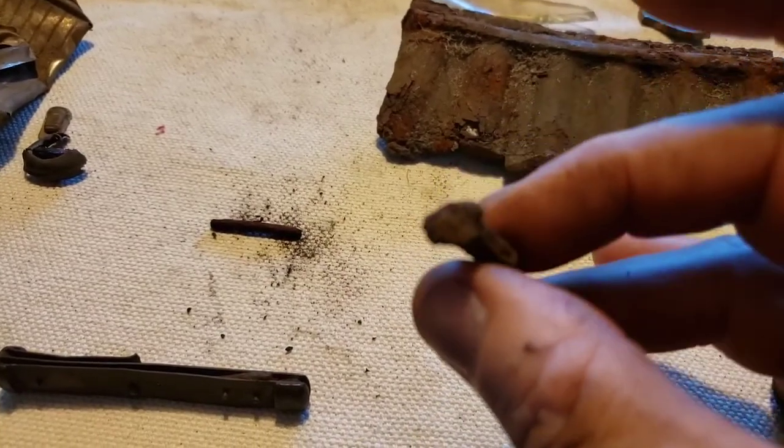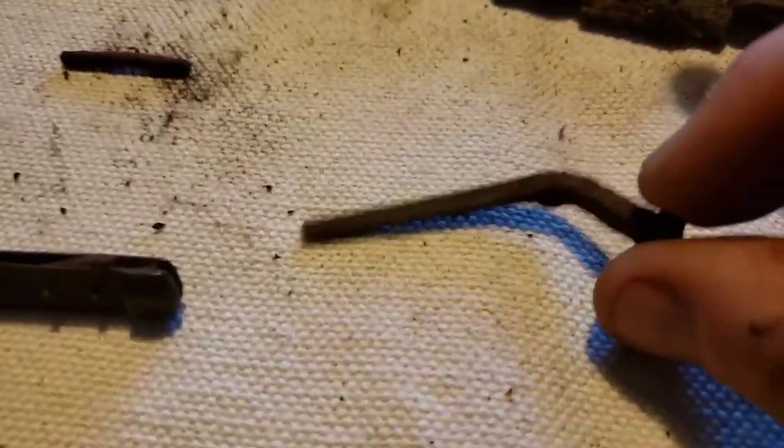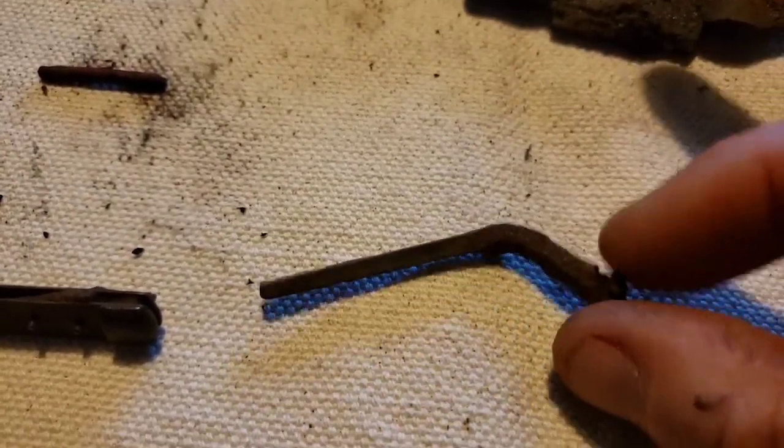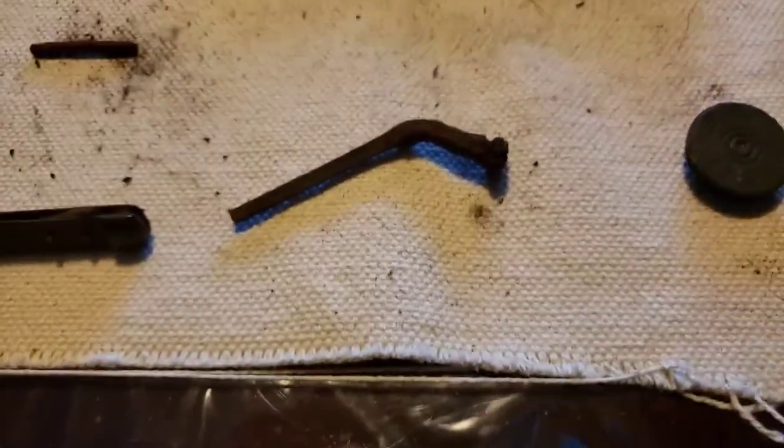At first I thought it might be a horseshoe nail, but looking at the length, somebody might have to correct me on that, but I don't think horseshoe nails are usually that long. So that was not a bad find at all. So, good day out.